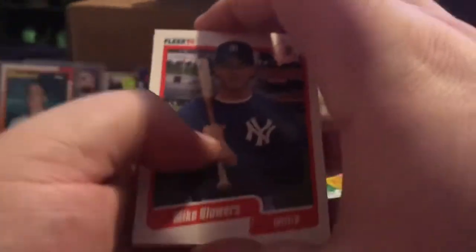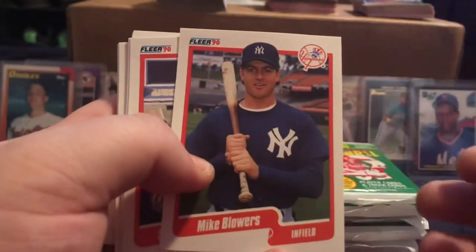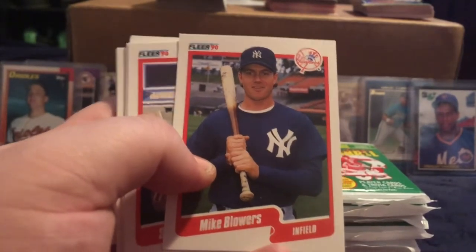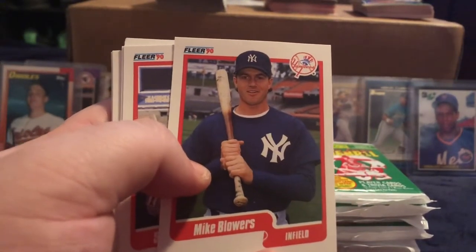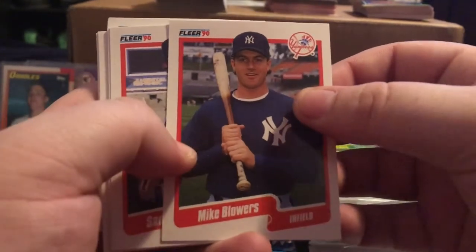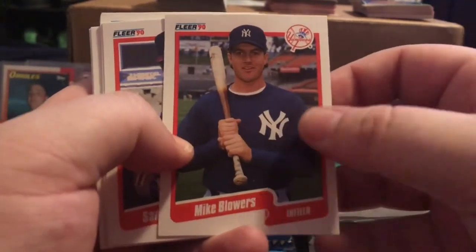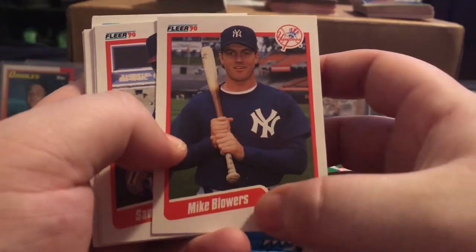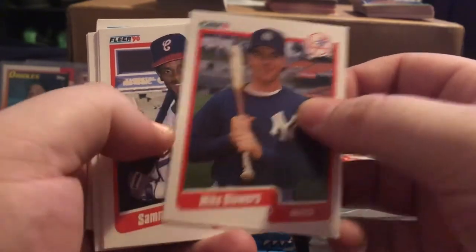Dave Justice, rookie. Shout out to Dave Justice, because he was dating Halle Berry. That's quite the accomplishment. I'm about to just keep that card just because of that. That guy's a legend. Mike Blowers, that's your mom's favorite player right there. That's what I call her, Mike Blowers.